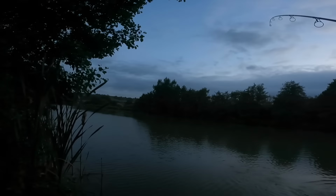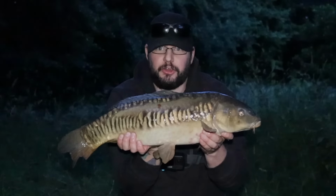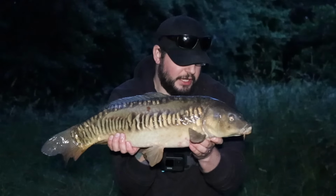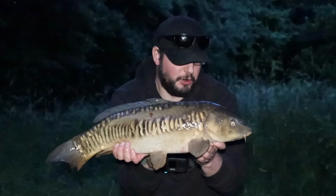Oh, it's a lovely scaly one. Ooh, he's wallowing for the net already. Lovely. Mission complete. One off the top, one off the bottom. Well, there we go. They're not a big fish, but lovely scaly one and a bite off the bottom. So one off the top, one off the bottom.